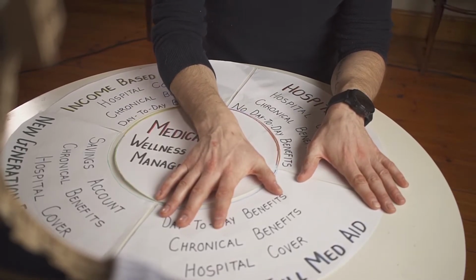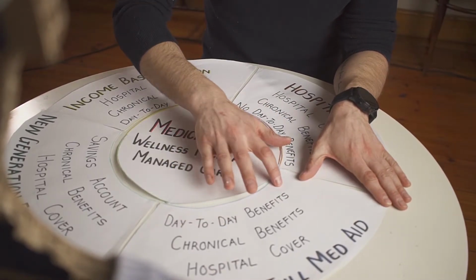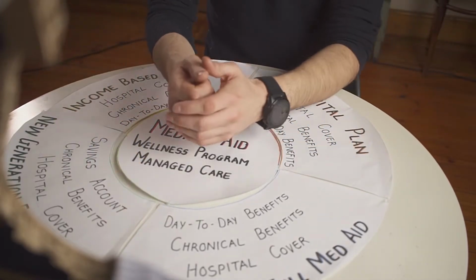day-to-day benefits. The traditional full medical aid will provide cover for your day-to-day needs in the form of benefits. What this basically means is that your day-to-day benefits will be split into different sections. Typically, you'll have a separate section for doctors, a separate section for dentistry, optometry, medication, and so on. It's the type of plan you think about when someone says full medical aid. But the benefits out of hospital are not unlimited. Each section will have its own limits.